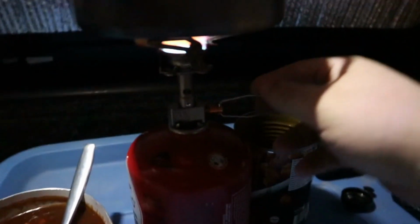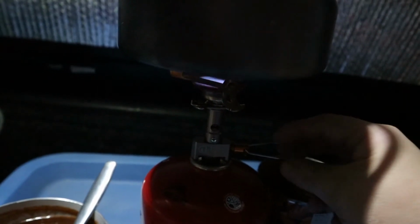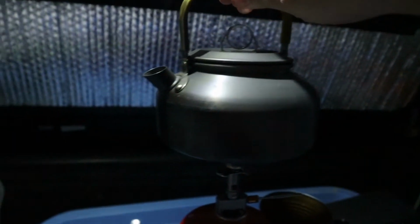Okay, that looks about good. Let's go ahead and get this turned off here. Oh, wrong way. There we go. Got my Yeti Rambler, and we use an old Earl Grey container for sweetener, since I like sweetener with my tea. I'll have sugar if there's nothing else available, but I do like my sweetener, Splenda, stevia. So we keep a bunch of those in here.